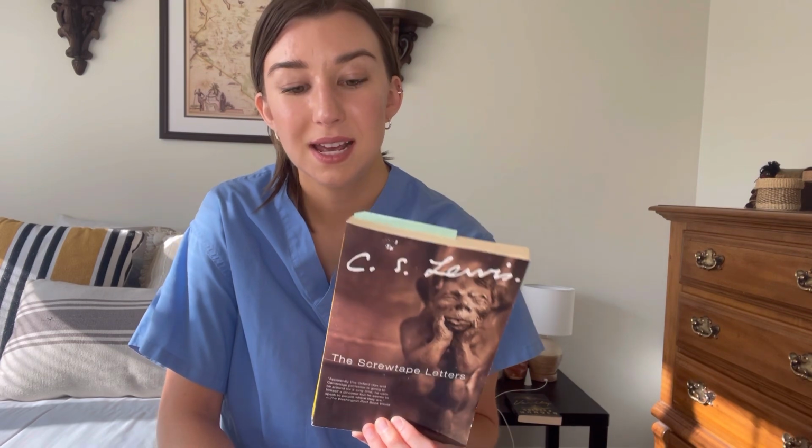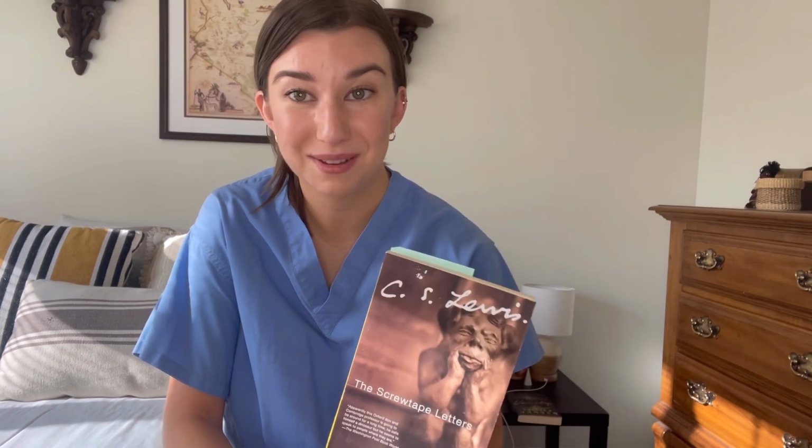I've also been reading this book before bed. It's The Screwtape Letters by C.S. Lewis. The only book I've ever actually completed by C.S. Lewis was Till We Have Faces, which is one of my favorites and top recommendations.